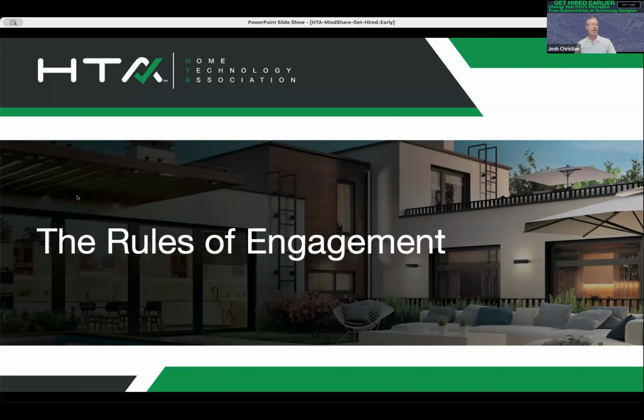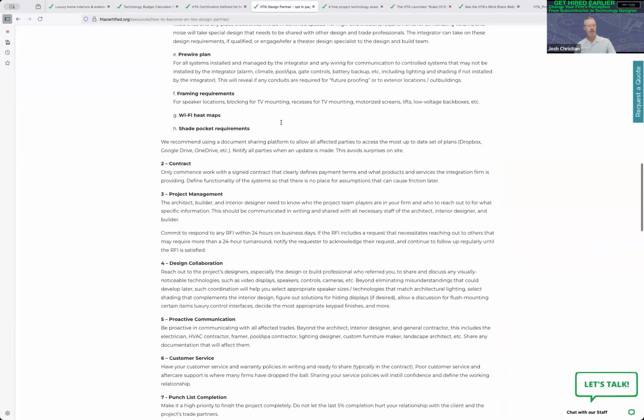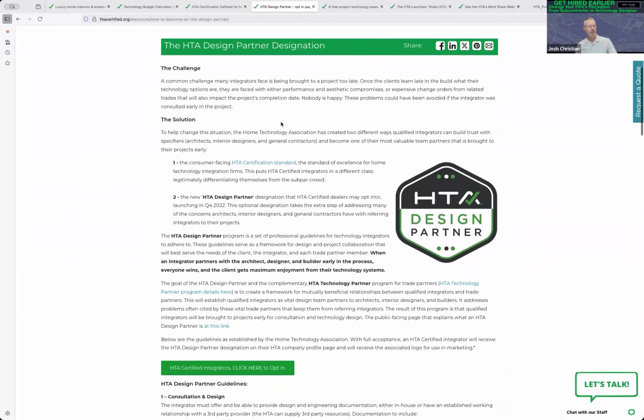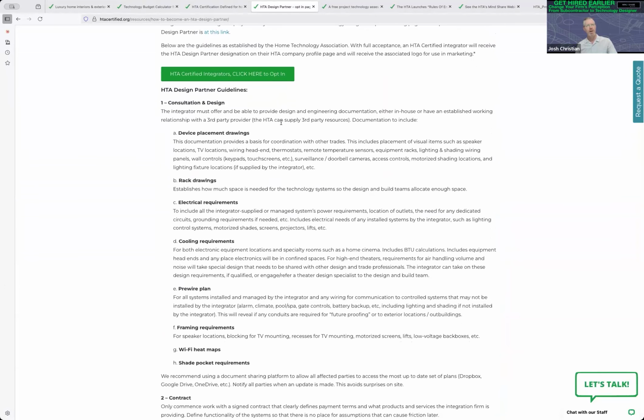So what we did is make a code of conduct that we built in conjunction with them. I'm going to show it on our site here. That's that HTA design partner. There's basically 11 points to it. What this was designed to do is give you the do's and don'ts of what drawings to do, the behaviors to do, and the behaviors not to do in front of these folks, with their input. So this is not like we figured this out and it's our invention. This was crowdsourced with architects, designers, and builders.